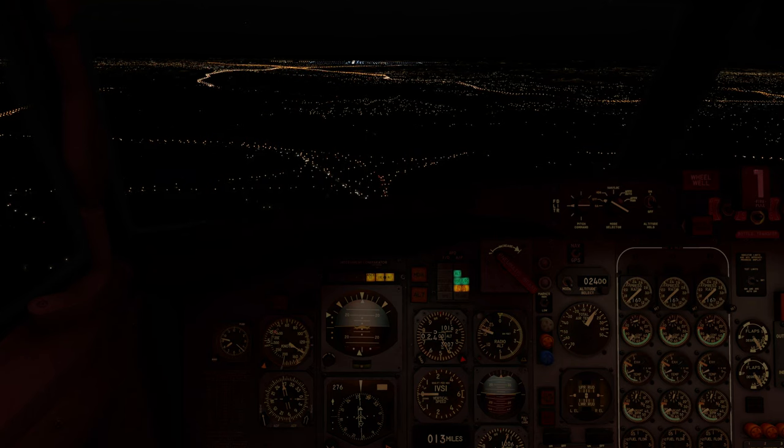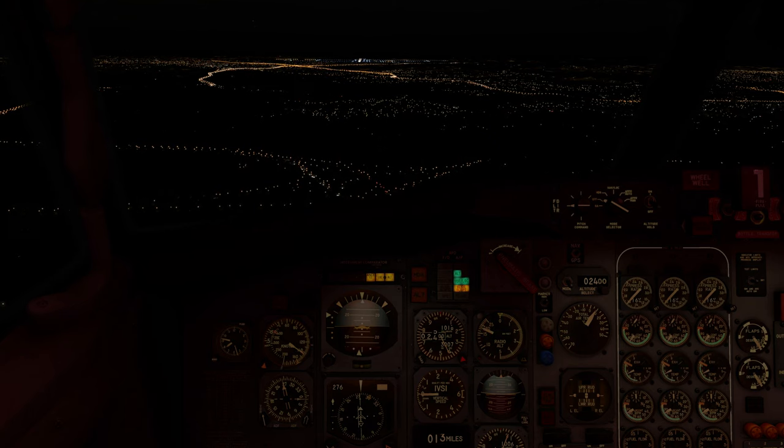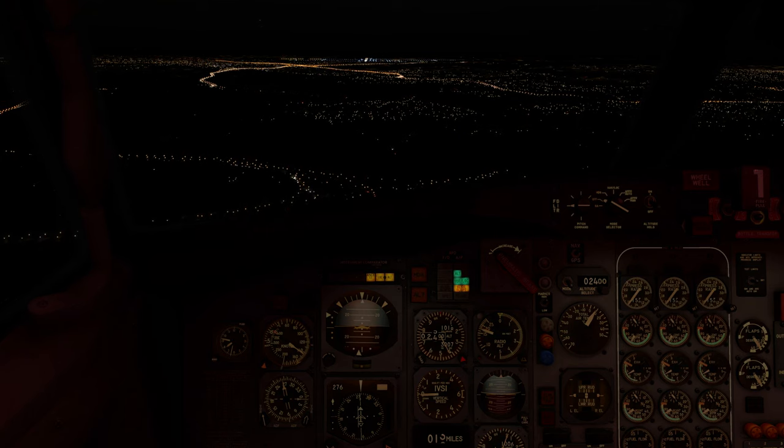Anyway, in version 2 of the aircraft, in X-Plane 11, I used to auto-land all the time. But now it won't auto-land. It'll get you close, but you have to land yourself. So I don't know what changed.